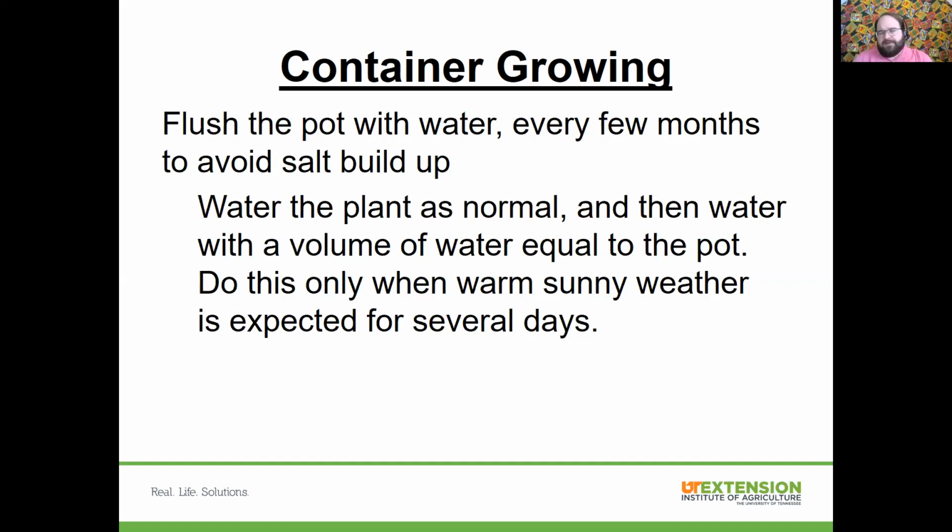Lots of times in the season, this isn't a problem, especially if we have pretty normal periods of rain, because a large rain event can do this for you. So it is something to be aware of. Watch your pots, and if you see that white layer building up, it's a good clue we need to go ahead and do that.